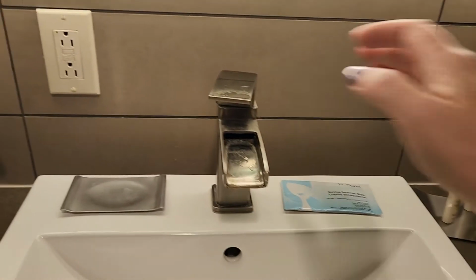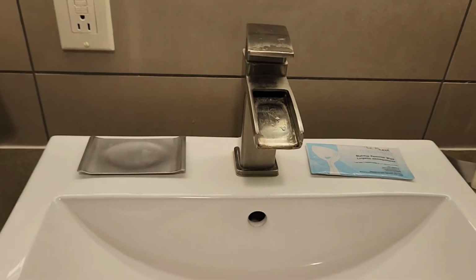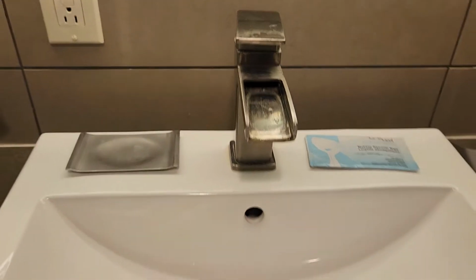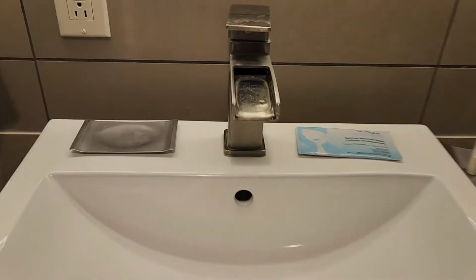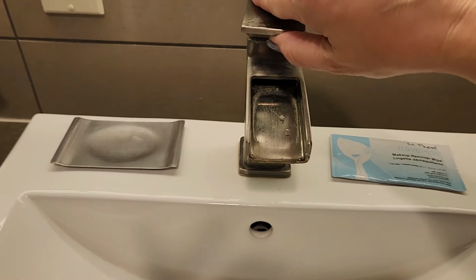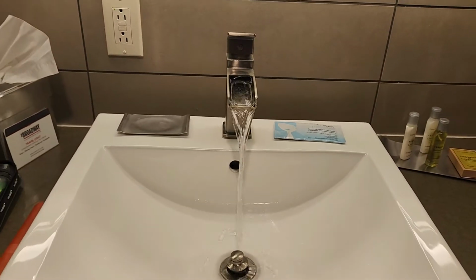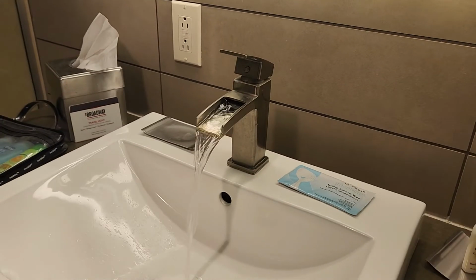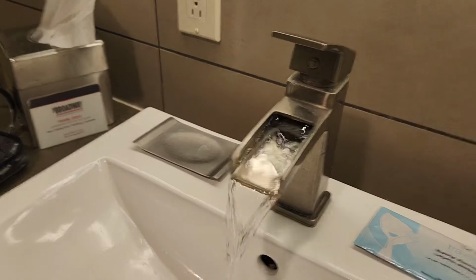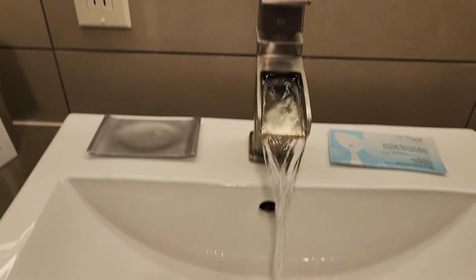This is the sink. I'm just showing this because I've never seen this before. This might be common to other people, but I just thought this was really cool. So it's above the counter, which is cool. But this is the faucet. Look at that. Isn't that kind of fancy? I don't know, I just thought it was fancy. I feel like I need a faucet like this in my bathroom.